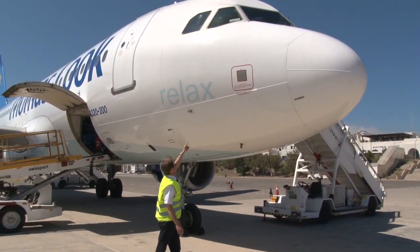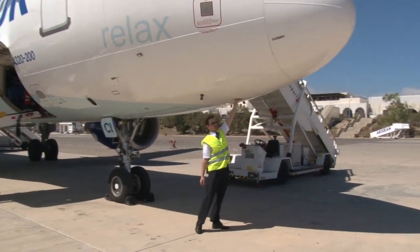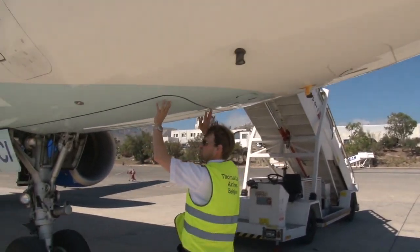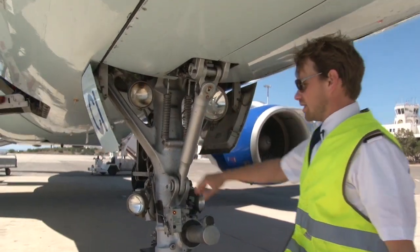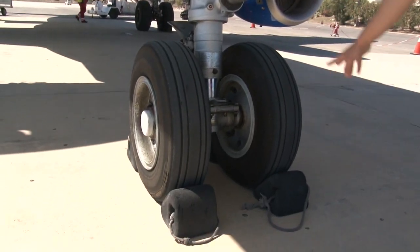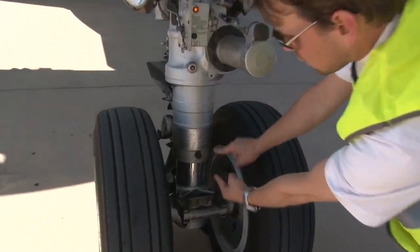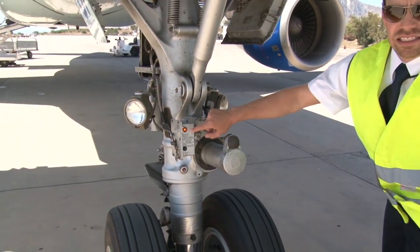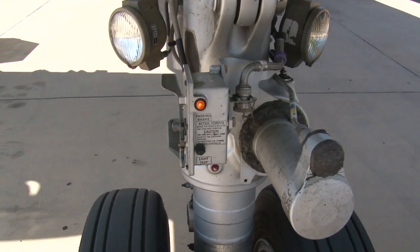Again, the static port, temperature sensor again. We'll take a look at it. That's the avionics bay door, it is closed. Continue, landing gear doors closed. Landing light, taxi light, runway turn-off lights. Both tires are okay. We still have pressure in the strut. Parking brake is set. This is important because we're going to watch the brake wear pin indicator.